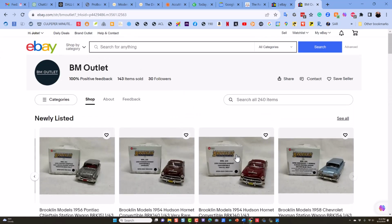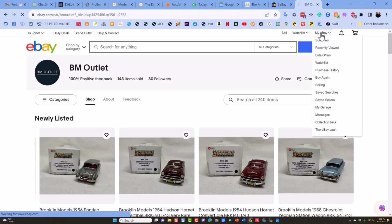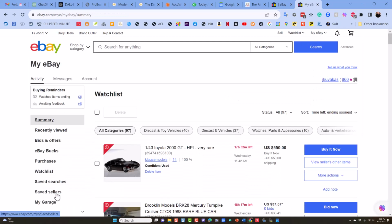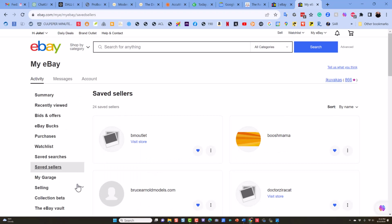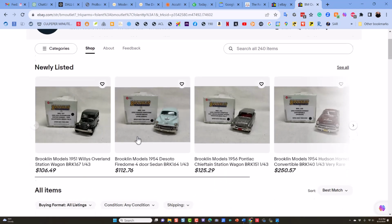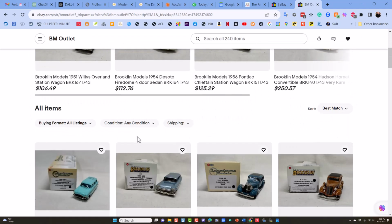So you can browse through those, but you can also click over here, Save This Seller. So when you want to go back to the store, you won't have to do all that. All you have to do is go to My eBay and then go down to Saved Sellers. And there's the BM Outlet right there. And go back to Visit Store. You can do that daily. And I'll tell you something, the good stuff doesn't last very long on this. So it's a good idea to check it sometime early in the day and see what they put up new.